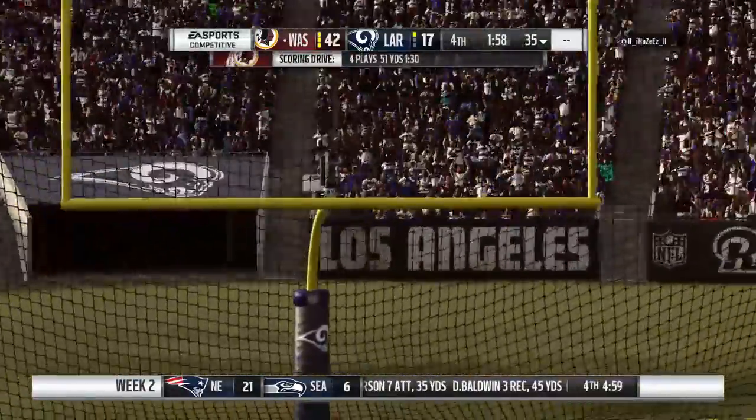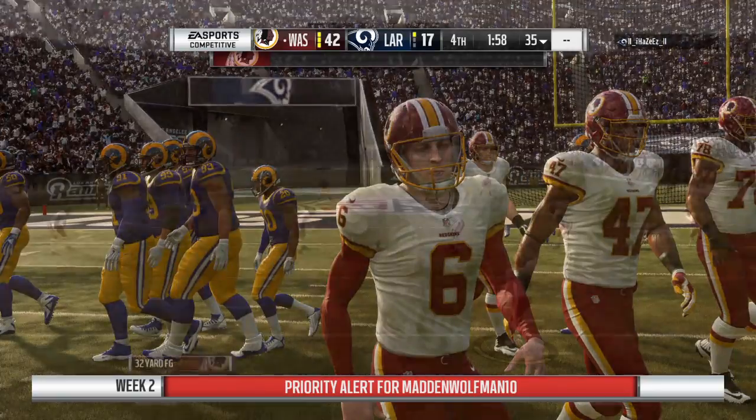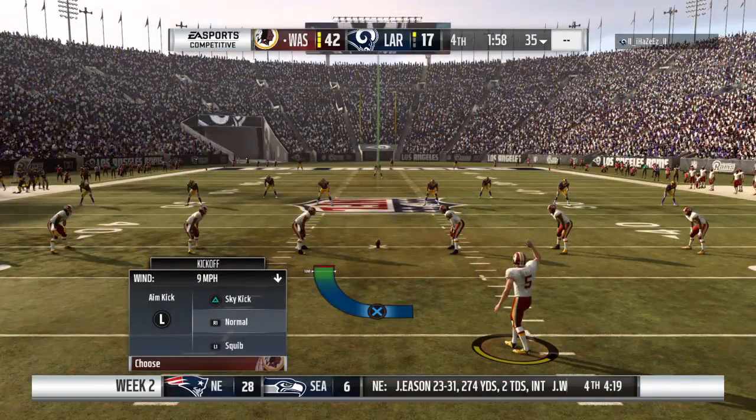Tough loss in the opener. No way they wanted to go 0-2. I don't want to read too much into it, but psychologically, is there something much bigger about 0-2 than 0-1? Oh, without a doubt.